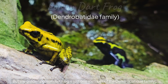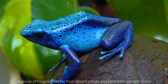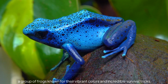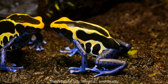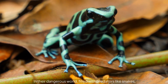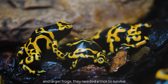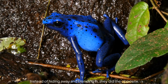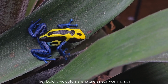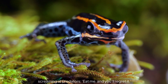But the golden poison dart frog is just one member of the Dendrobatidae family, a group of frogs known for their vibrant colors and incredible survival tricks. They're cute, tiny, colorful, and deadly. In their dangerous world filled with predators like snakes and larger frogs, they needed a trick to survive. Instead of hiding away and blending in, they did the opposite. Their bold, vivid colors are nature's neon warning sign, screaming at predators, "Eat me and you'll regret it."